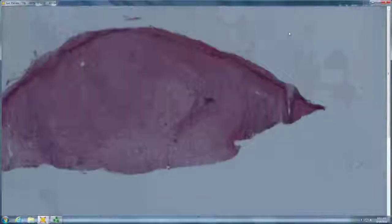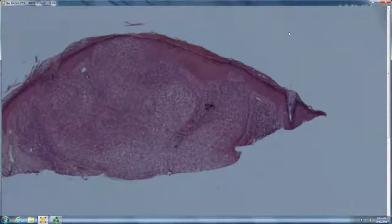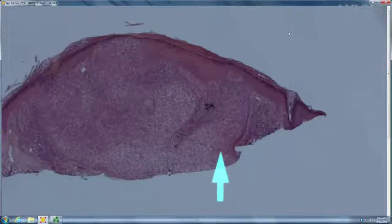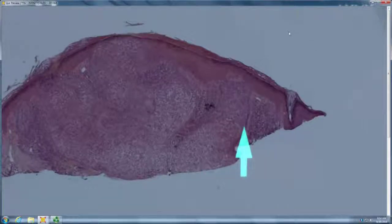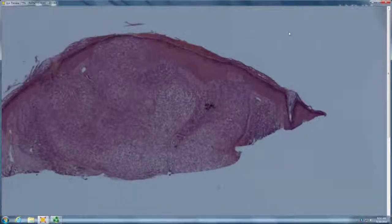Trichilemmoma. Why trichilemmoma? You got pale cells, kind of hanging off the epidermis, the basement membrane thickened. So thick pink basement membrane next to a distinct palisade. Trichilemmoma is always palisade. Acrospiroma is never palisade. And then you have the thick basement membrane zone. That was easy. Well done. Trichilemmoma, marker for? Got it. Correct.